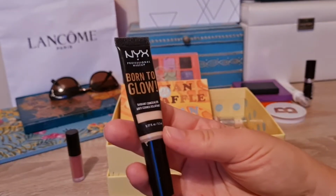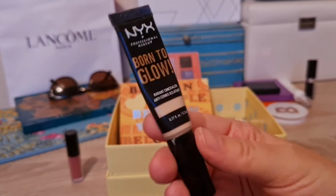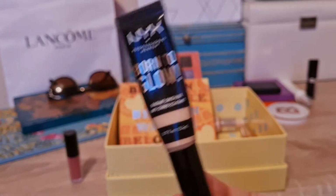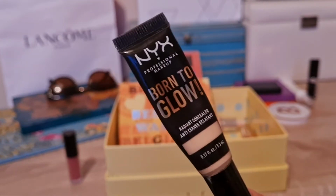Next, I've got my NYX Born to Glow concealer. I've actually used quite a lot of this. This is sort of going to become an empty in the next few months. It's drying up quite a bit. I might add it to my project pan at some point. I do like it, but I do want to use a different concealer. I kind of got sick of it, so I'm going to roll this one out.